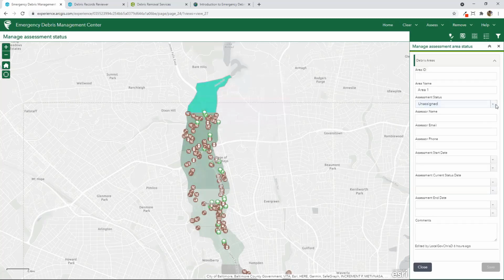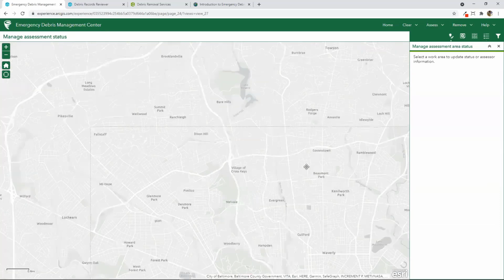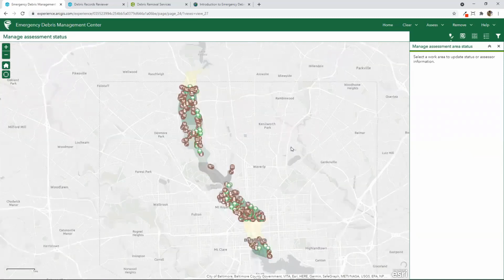I'm going to just quickly change this to assigned and press save. And now you'll see that the color changes associated with that particular area. So that's how you go about assigning assessors to begin the field work of assessment and to be able to manage the status of that work over time.